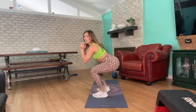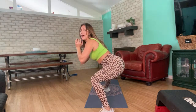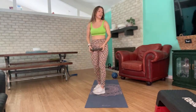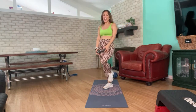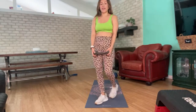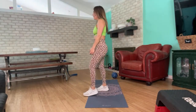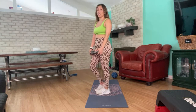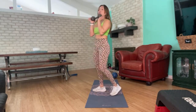You're in a squat, you never come up. That's why it's so difficult. We step out, together, out, together. You guys ready? We're gonna do two sets, okay? We can do it, two sets, it's nothing. Let's start with the step out squats, okay? Remember, you do not come up. Stack your collarbone, you don't have to use the weight.